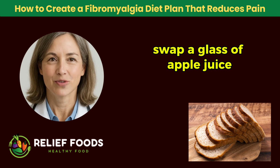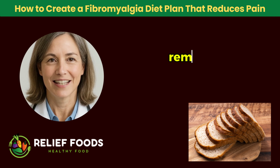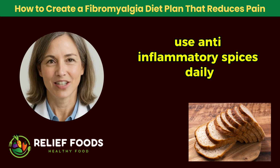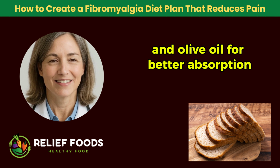Swap. A glass of apple juice becomes half a cup of blueberries with a small handful of walnuts. Remember, 1 glass of apple juice can equal 4 to 5 apples. Use anti-inflammatory spices daily. Turmeric with black pepper and olive oil for better absorption.